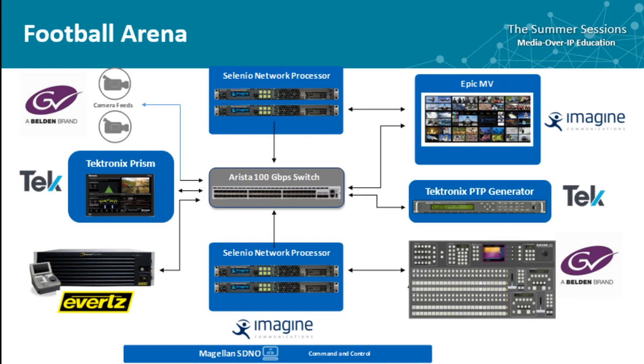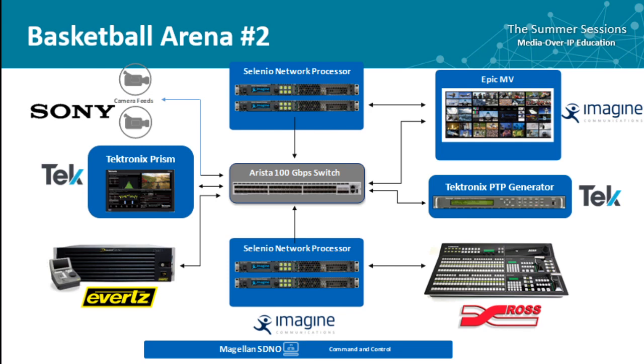The third project, the same way, it's a different smattering of things. This one had Sony cameras and the Evertz replay, but the Ross switcher. So 2110 lets you put this stuff together and it works fine. It's been a good example.